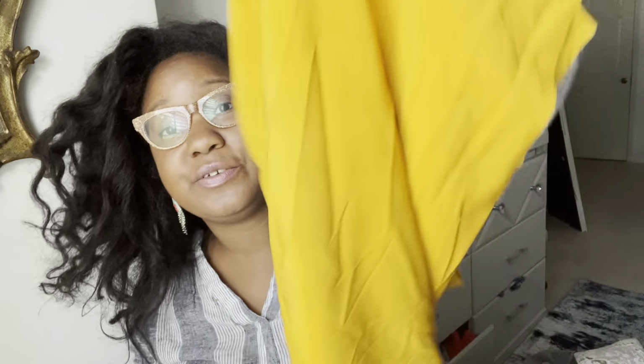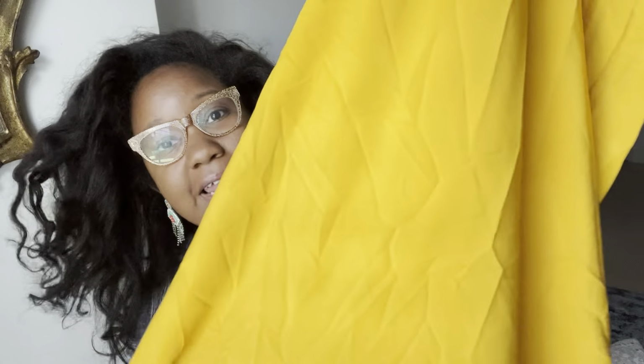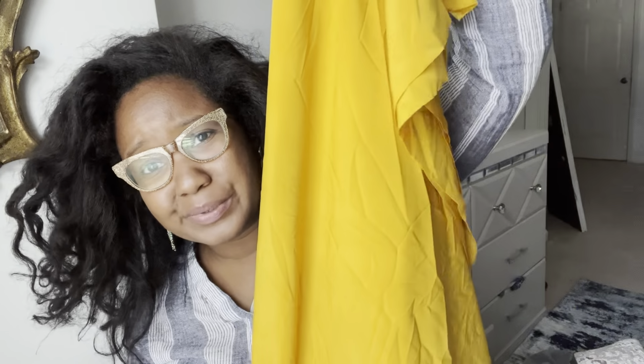Okay. All right, we're almost to the end, you guys. So I got more of this mustard fabric because I just wanted to make sure I had enough to make a dramatic duster situation. So beautiful mustard. I'm so ready for fall, you guys. I am so freaking ready.